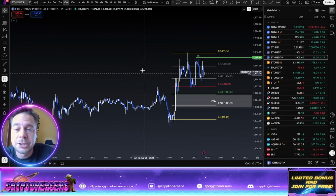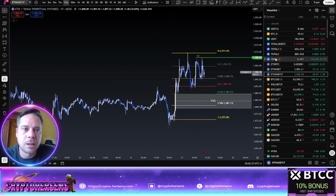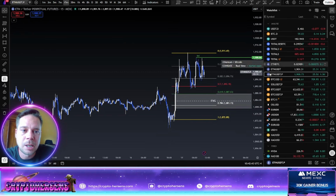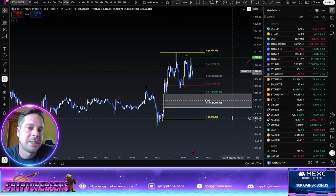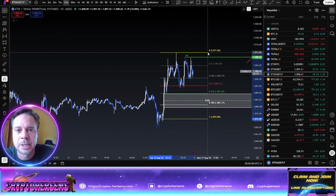So what I'm expecting for Ethereum, especially because you see that Ethereum is not really reacting to BTC price action, because you can see that there's a decoupling happening now between Ethereum and BTC. That means that Ethereum becomes more dominant, and that it literally starts living its own life at the moment, right?